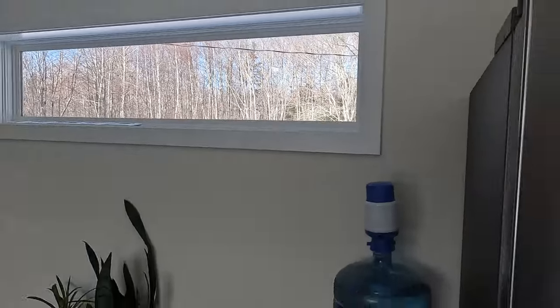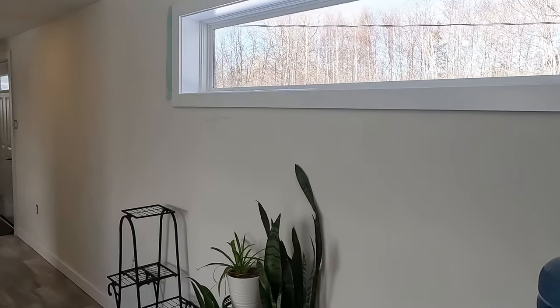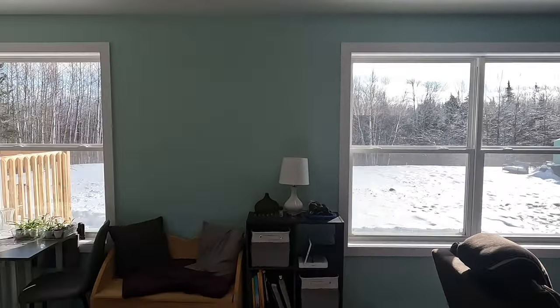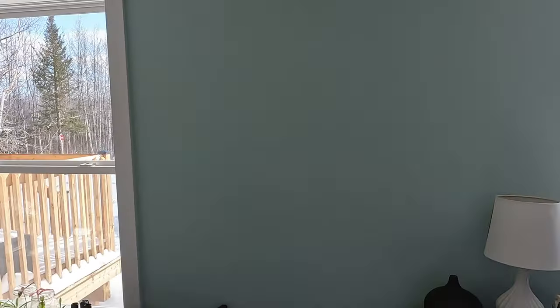Okay, so today our job is to paint this wall all the way to the end by the washer dryer. And it's going to be the same color as the other side. It's hard to tell, but it's kind of like a light green.